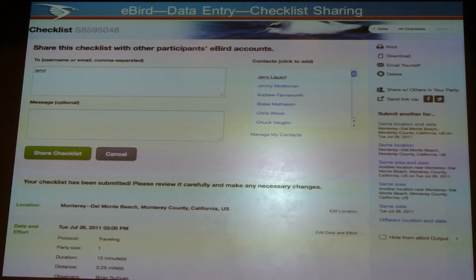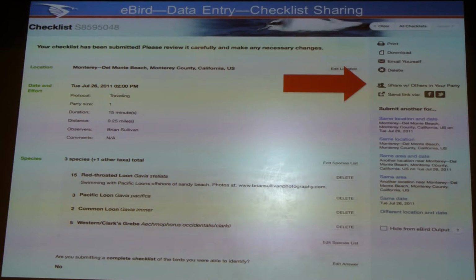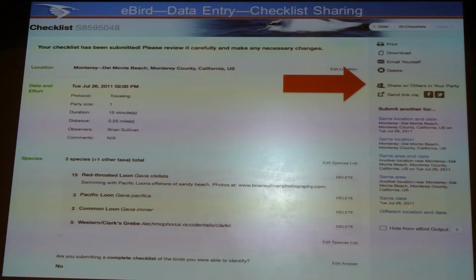Another thing you can do here is you could submit another checklist, and if you say same location, it'll bring up the same location but a different date, or you can say same area and date, and now it knows it's the same date, so you don't have to enter the date again, and it brings you right to the map where you were, and you can choose another nearby location. So you can kind of bypass a couple of the steps there. Make it a little quicker. Same date if it's entirely different, etc.